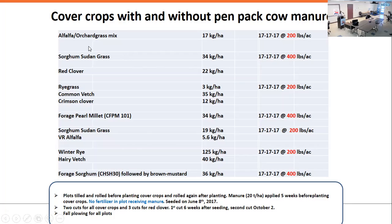So we had alfalfa mixed with orchard grass. We have sorghum Sudan grass. We have red clover. We have ryegrass, common vetch, and crimson clover mixed together. We have forage pearl millet. We had sorghum Sudan grass mixed with Verticillium-resistant alfalfa. We have winter rye mixed with hairy vetch, and forage sorghum grown for 10 weeks and then followed by brown mustard.